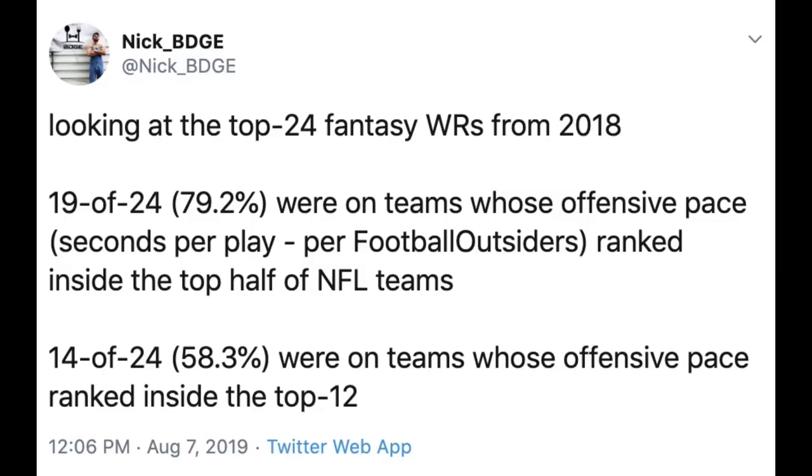Back to how impressive those numbers truly were as a rookie while in this offense, I found this crazy yet unsurprising stat as I was looking at how to identify top 24 fantasy wide receivers and such. Looking back at last year, the top 24 fantasy wide receivers from 2018, this is on my Twitter. If you're not following me, make sure you're following me at @Nick_BDGE.